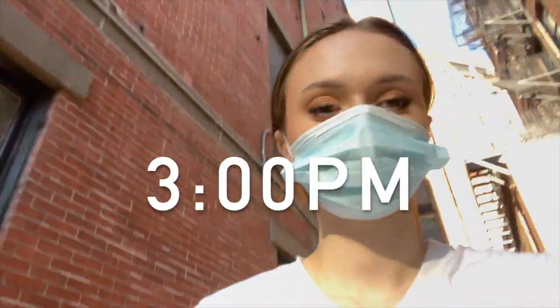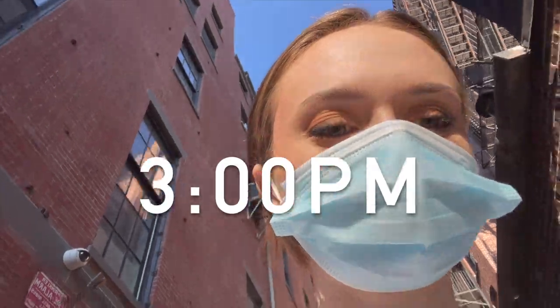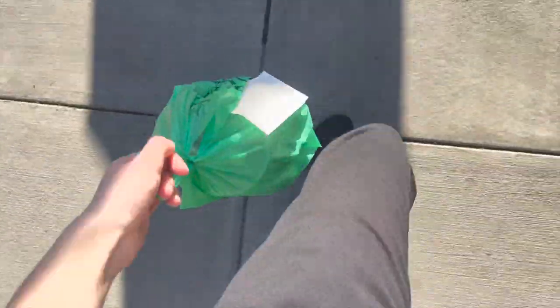We didn't have family meal this day, so I actually took a walk to a Japanese restaurant nearby and picked up some lunch.